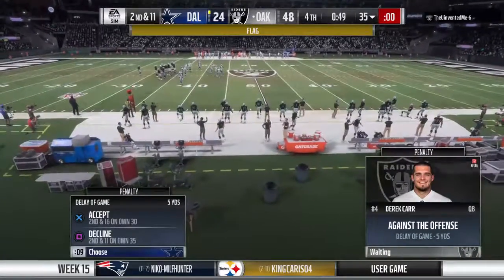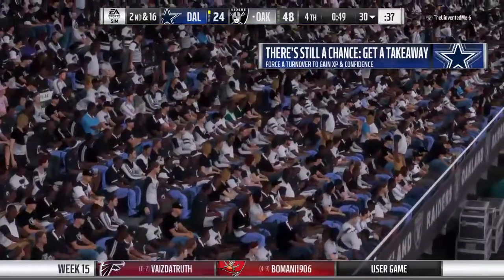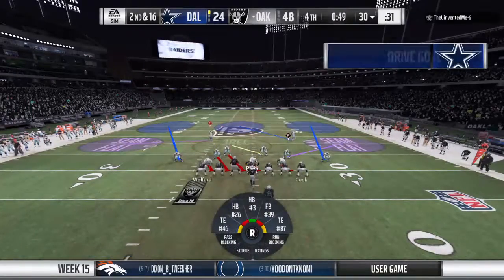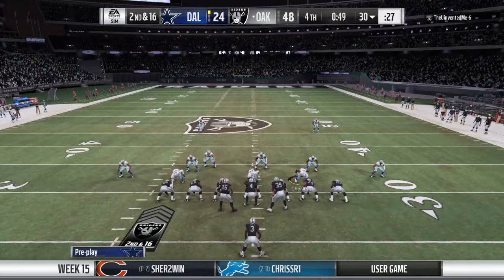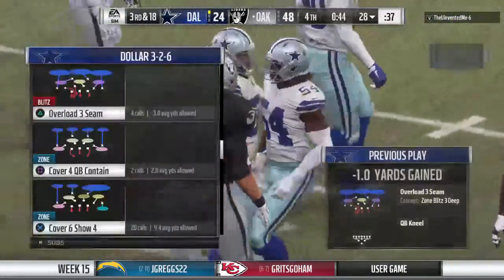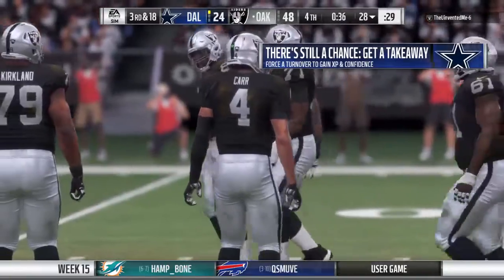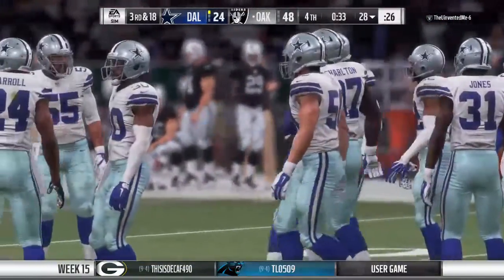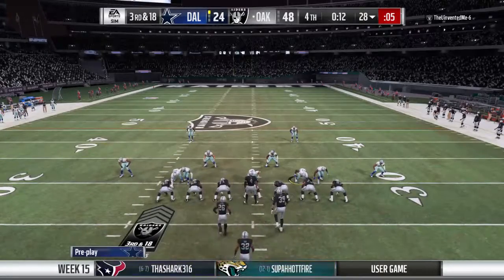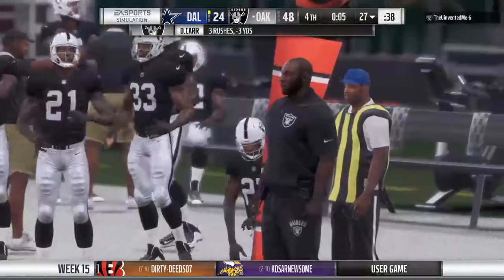And they're going to take it all the way down and just take the delay. And that'll set them back 5. The Raiders likely going to get out of this with a victory as they take a knee. The Raiders on 3rd down. Just 1 for 5 to this point. This will be a tough 3rd and 18.